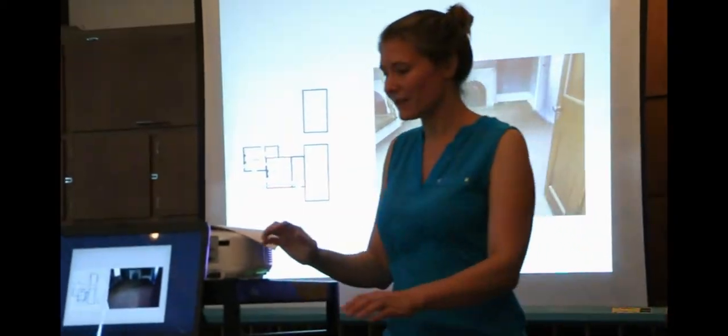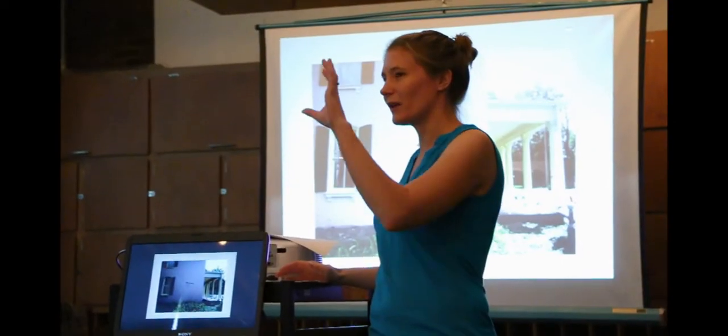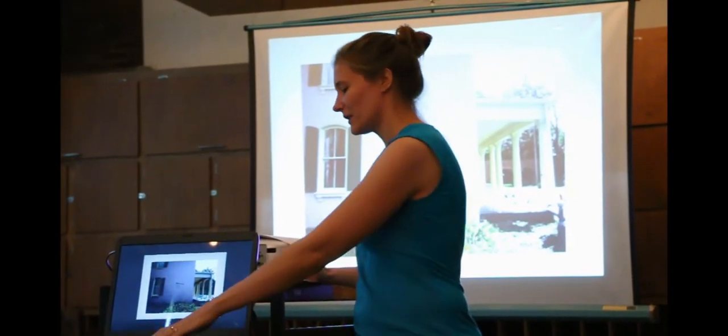You can also see this line evident in the brick outside, and it's a little hard to tell in the photo, but when you leave, you'll see it very clearly where the old brick stops and the new brick starts.